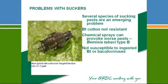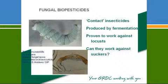So can we look at some of these fungus products as fungal biopesticides, as very specific products to chase the aphids and thrips, but not affect the good guys, the beneficial insects? So far, we've been going on this project for about 6 years now. We have a number of lead candidates that look as though they're going to work on a range of pests.